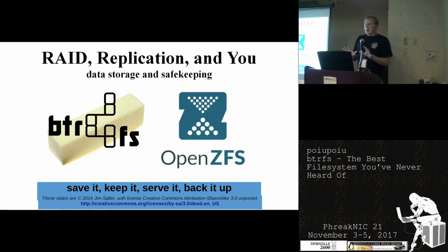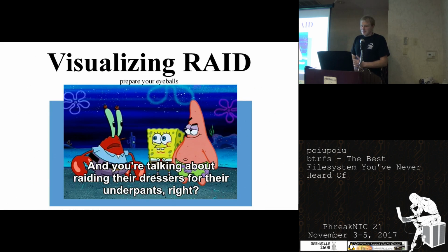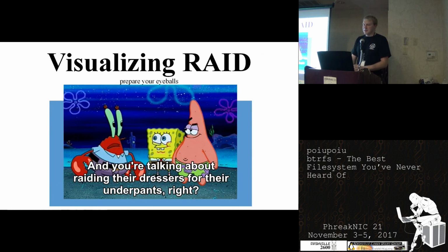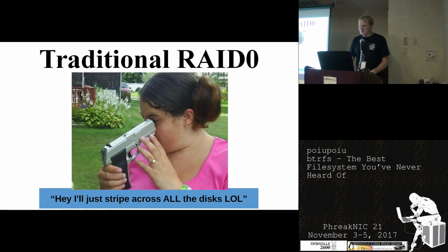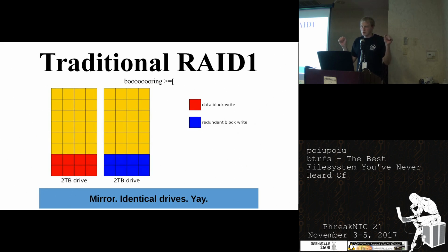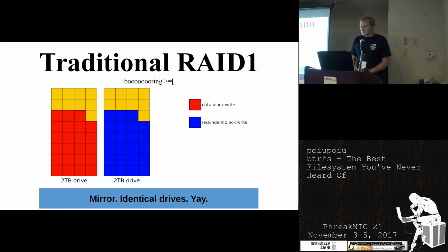So, to explain a little better than I can how BTRFS handles RAID or RAID-like systems, this was one that really made it click, and so I wanted to give it credit. So traditional RAID 0: hey, I'll just stripe across all the disks. Traditional RAID 1: boring. Mirror identical drives. And each of these drives has to be 2 terabytes each. You get double the read IO.